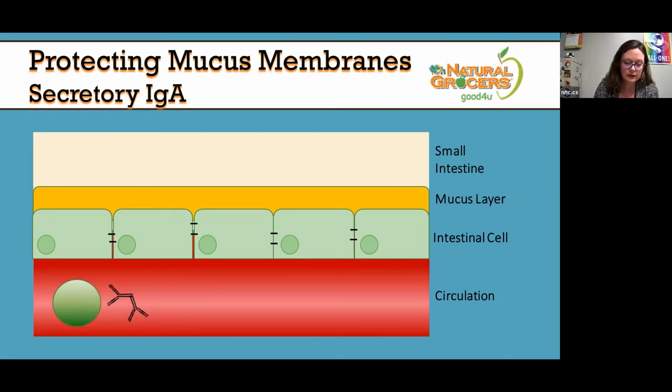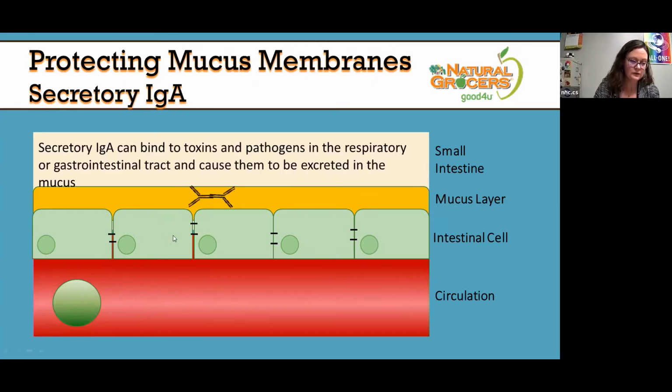So the secretory IgA is transported through the cells in the lining of this membrane into the mucous lining there. And in the mucous lining, it binds to toxins and pathogens in the respiratory as well as the gastrointestinal tract. And that allows them to then be excreted in that mucus. If you're coughing up something, you're coughing up mucus, right? You're getting that out of the body, you're clearing out pathogens and toxins. Same thing happens in the gut.